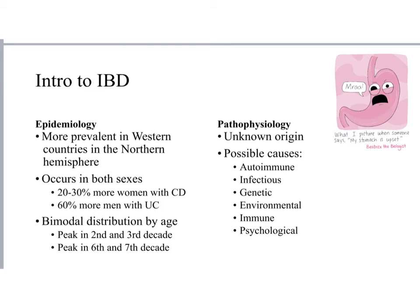We don't know exactly what causes it, but we have some idea about possible triggers. It may be an autoimmune disorder, and that may be triggered by an infection or by environmental factors. It has a genetic component as well. It seems to be a disease that has many, many factors that play into its severity and progression.